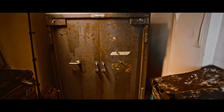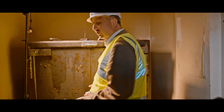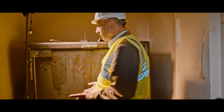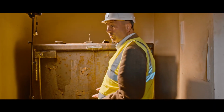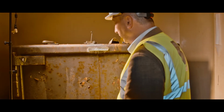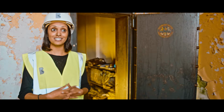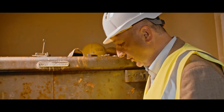Now, why would we have this? Well, it wasn't unknown for thieves to actually steal the whole safe from inside the building, drag it away and open it up in Epping Forest at their leisure. Mind you, I don't think this one's going anywhere. And so we're quite excited to know what actually is going to be in that safe. Well, let's just hope it's not another safe.